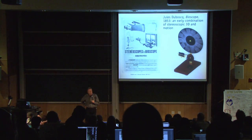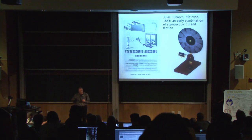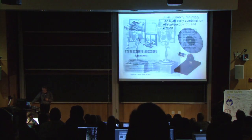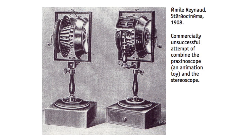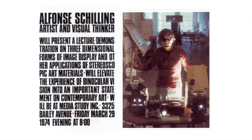This is a very rare device. Only one of those discs survives, and we have this replica that was made some years ago to demonstrate that it was actually functional. Or we have devices like the stereoscopic praxinoscope, which is a very strange device. Using this device, putting them the other way, facing each other, and adding a stereoscopic view piece, you could basically have something like that. So we have an amazing history.